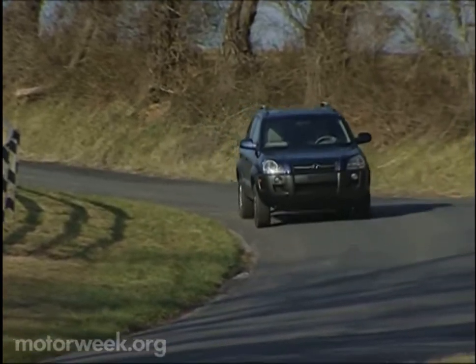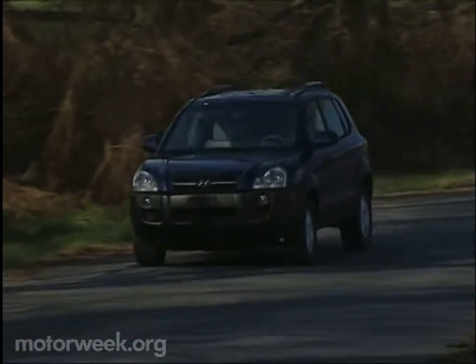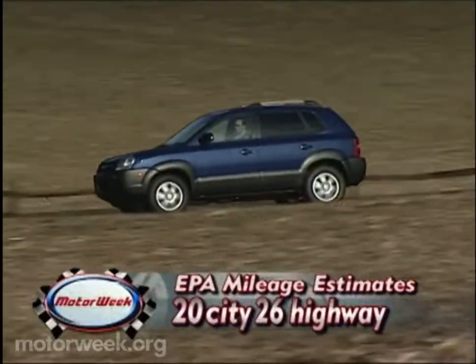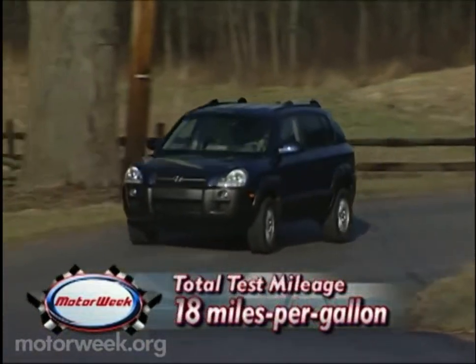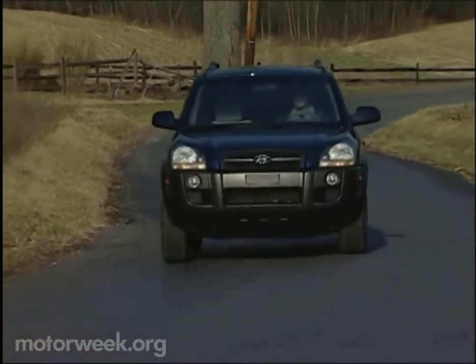But before we reveal the asking price for the Tucson, let's see how thirsty it is. EPA estimates for the V6 all-wheel drive come in at 20 city and 26 highway. In mixed driving, our 2.7-liter gave up a disappointing 18 miles per gallon. But the Tucson is still a bargain.